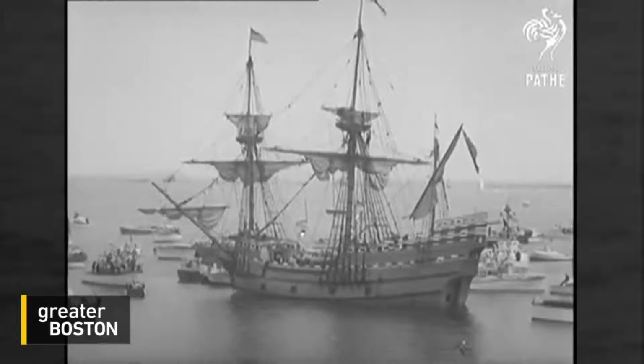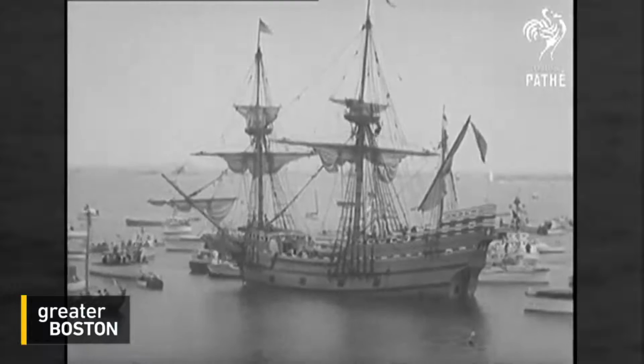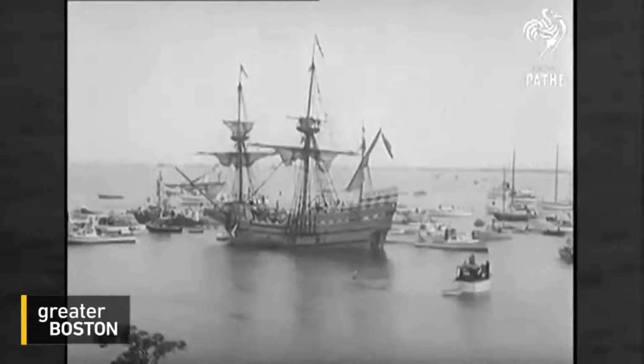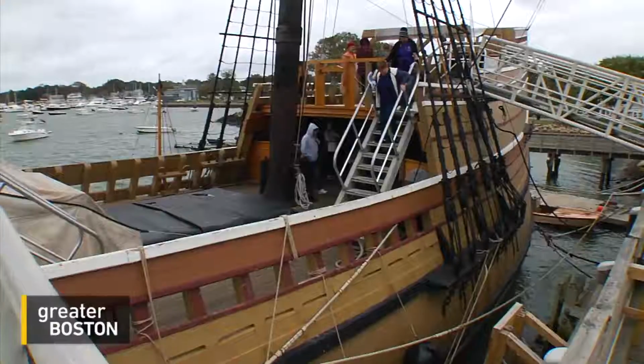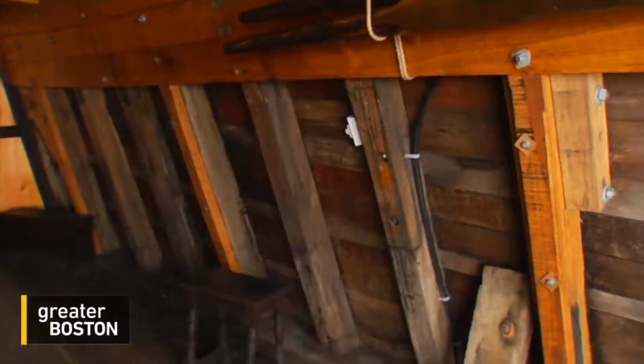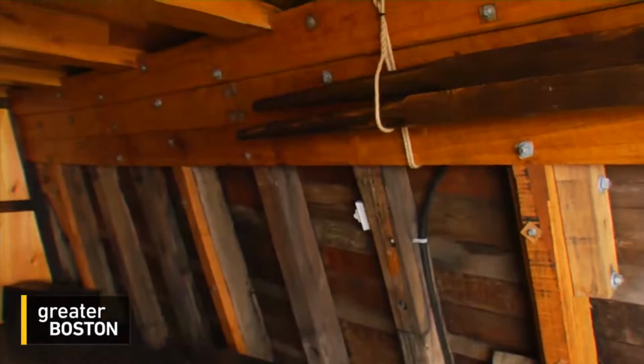In the wake of World War II, the Mayflower II was a gift of gratitude from Great Britain to the United States. So she tells two stories in one ship, really. She tells the story of that 1620 passage, that voyage that made a nation, but she also tells the story of friendship between nations. The ship is now nearly 60 years old, young in the timeline of U.S. history, but old enough to need work.